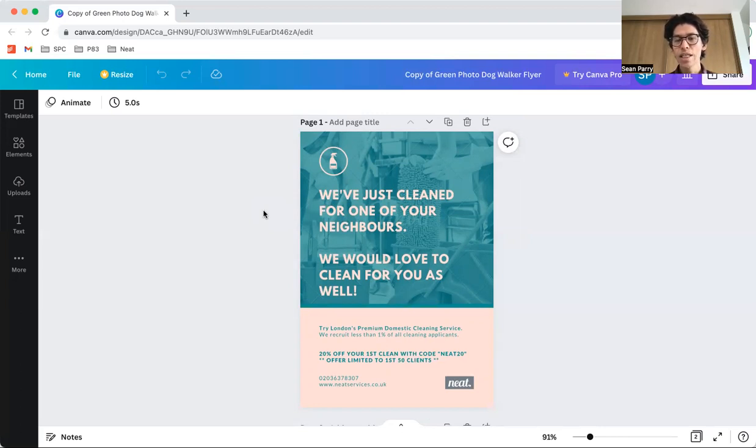And really the idea with flyering is that we are getting in front of people in specific neighborhoods that we think might be able to afford our services, might be interested in our services, but really it's a brand building campaign. Many of these households will already have a cleaning service, or many of them might not be in the market for a cleaning service, but we want to use flyering as a way to be front of mind, so that when they do think about getting a cleaning company to clean their house or clean their home, we are front of mind.